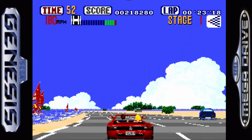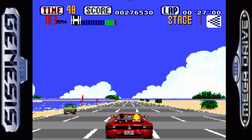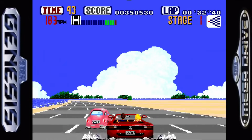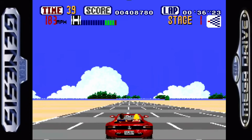Next on the list is the Sega Genesis or Mega Drive version. This was published by Sega themselves and it turned out really good. Now granted, everything has been scaled back and the scrolling isn't quite as smooth, but the playability is there and so are the iconic tunes.